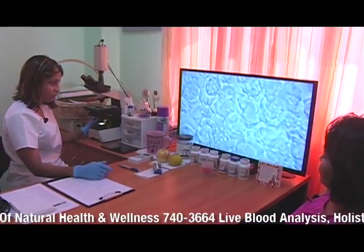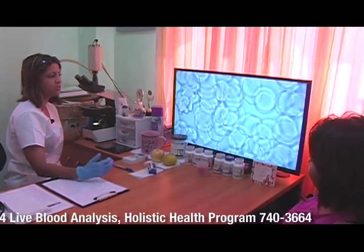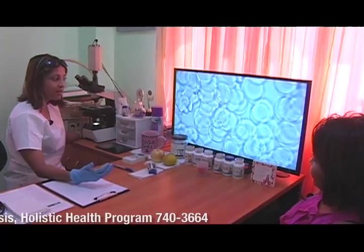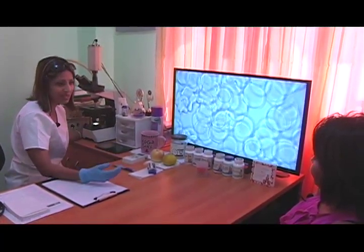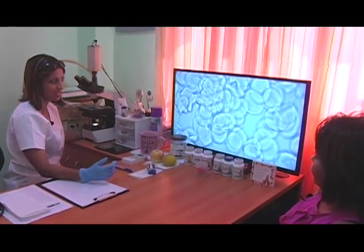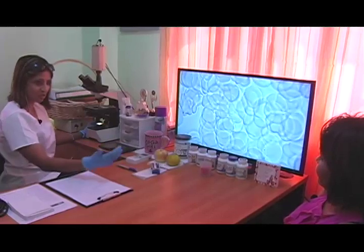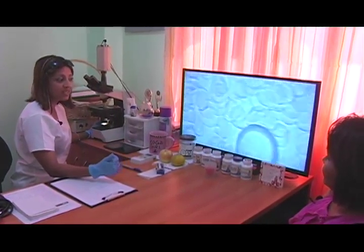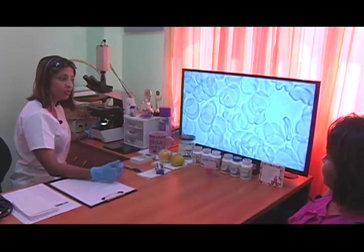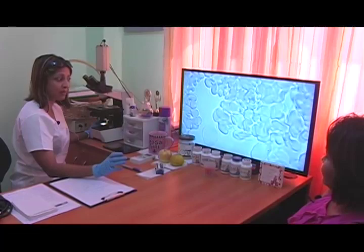Now, as we go through, we're seeing the cells clumping up together like that. It's some erythrocyte aggregation where the red blood cells clump together, and this can cause cardiovascular problems later on, clots in your blood, things like that. We really don't want to see things like this. But what I'm going to do is alkalize your blood. My first step with you is cleansing, detoxifying the body, and also regulating and balancing your digestive system as well. We're alkalizing the blood as well.